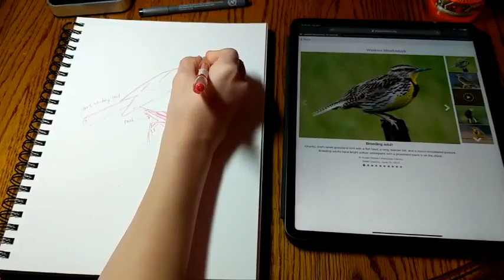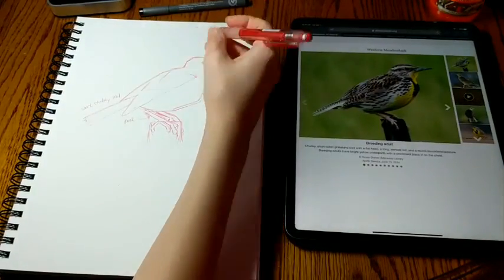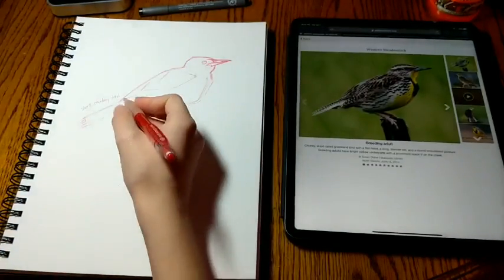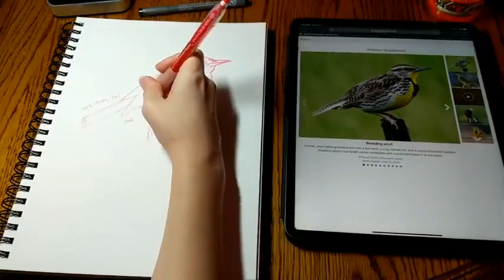I hope everybody is doing well right now. And I hope that you're journaling along with me today. Cool. Okay. Well, I'm happy with this little dude.